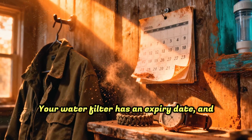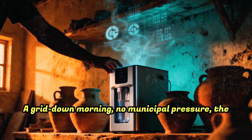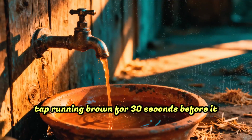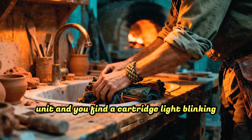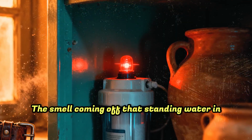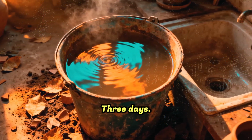Your water filter has an expiry date, and the company that sold it is counting on you not to notice. Picture this: a grid-down morning, no municipal pressure, the tap running brown for 30 seconds before it stops altogether. You reach under the sink for your backup unit and you find a cartridge light blinking red. Spent, depleted, useless. The smell coming off that standing water in the bucket is somewhere between wet earth and something older, something wrong. 3 days.